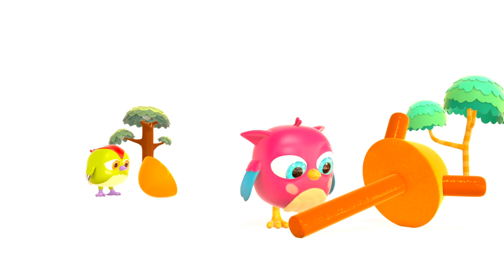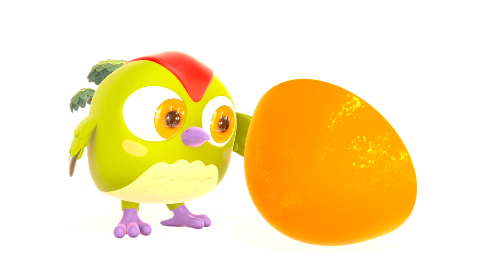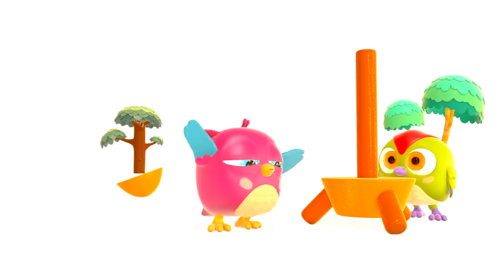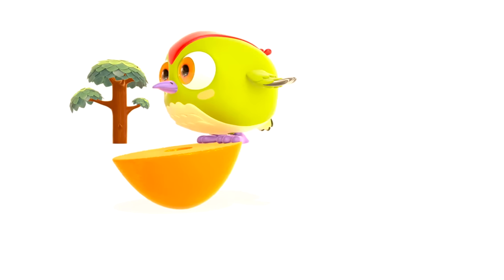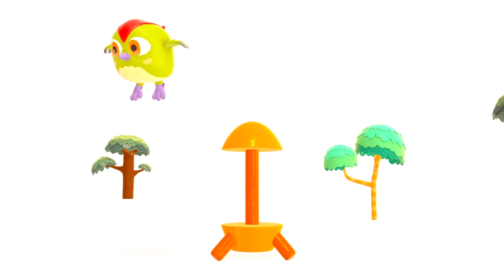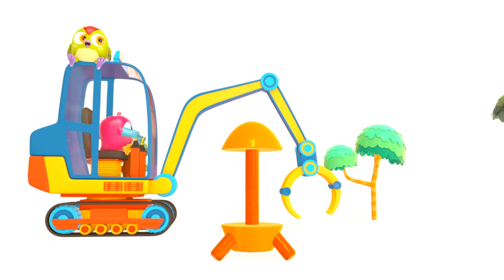What's this? It looks like the base of the pyramid. And this is the tip. It's heavy. We need to take the toy to Peck Peck's house and put the rings on the base of the pyramid.